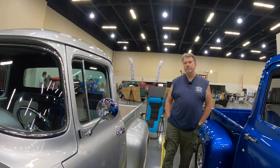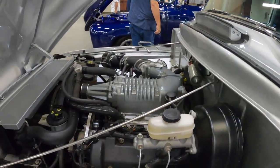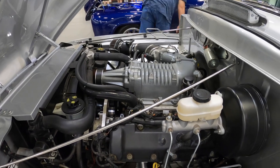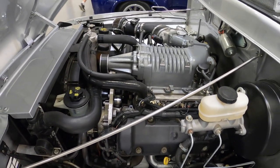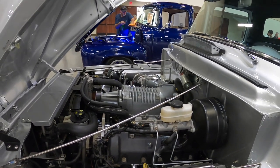So, you've changed the motor. What have we got here? Because I was checking out the engine before, and what is it? The engine is out of a 2008 Crown Victoria police car, P71. On top of it is a 2003 Cobra supercharger. It puts out about 365 horsepower at the wheels.